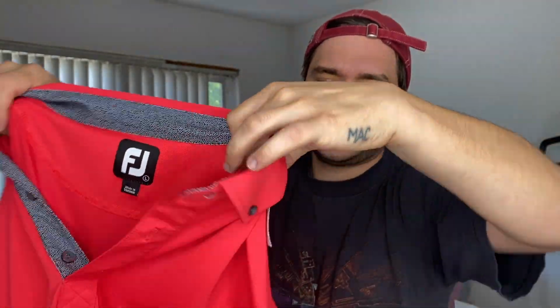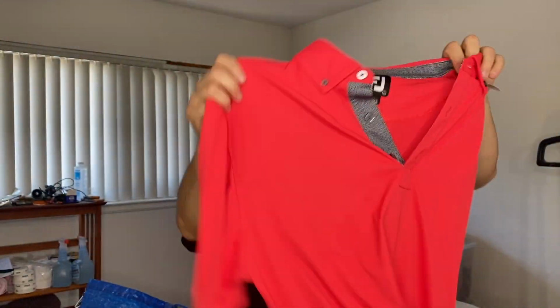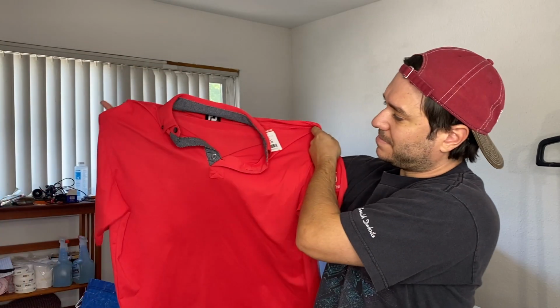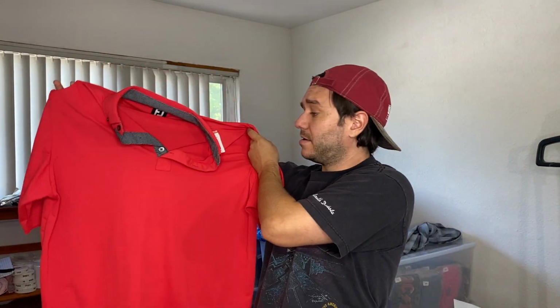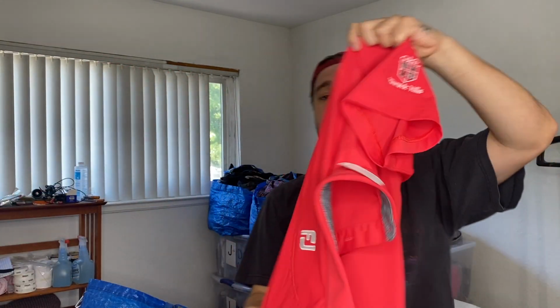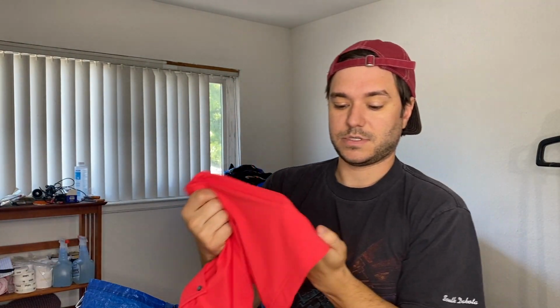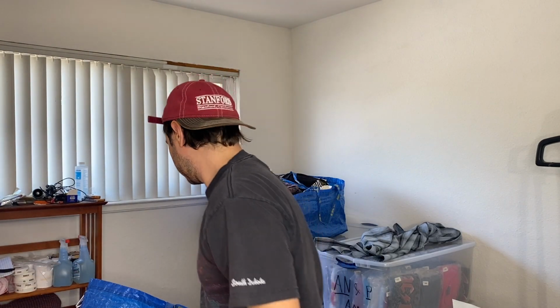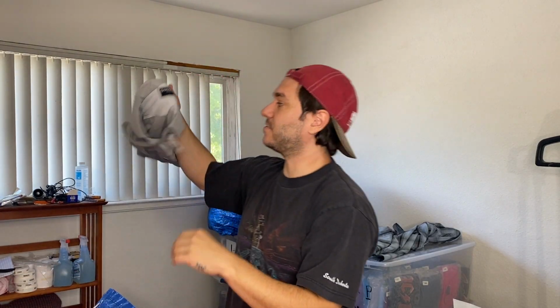Size large, paid $6. I hate colors like this. They're really hard to photograph accurately. It's kind of like a pinkish red. Whatever you're seeing on the screen is probably not the color this actually is. That's what's annoying about it. And it says a golf course on it, which shouldn't matter, unless everyone hates that golf course.